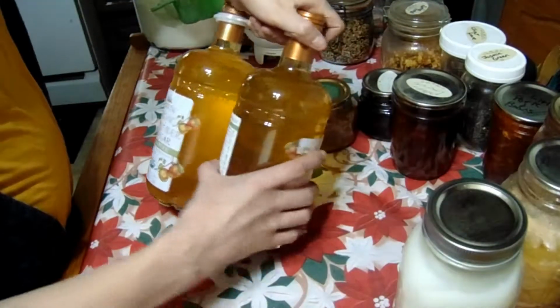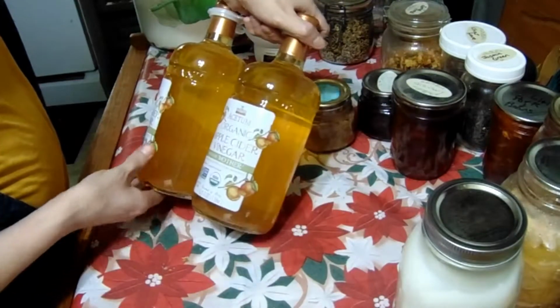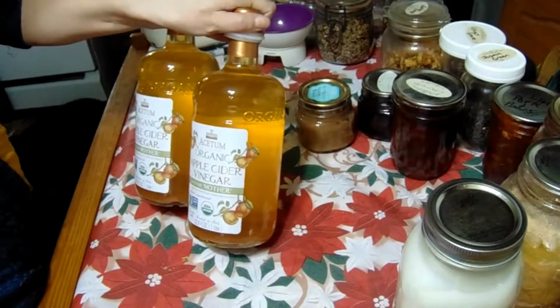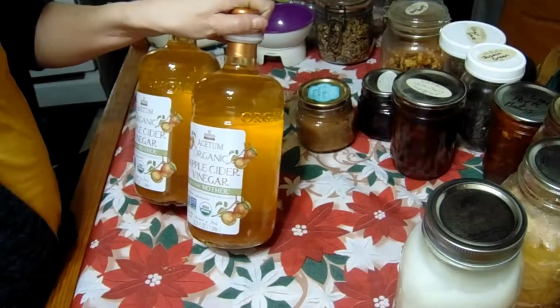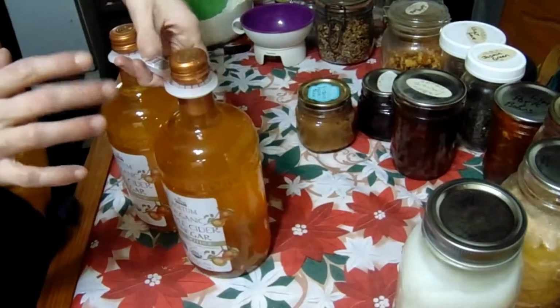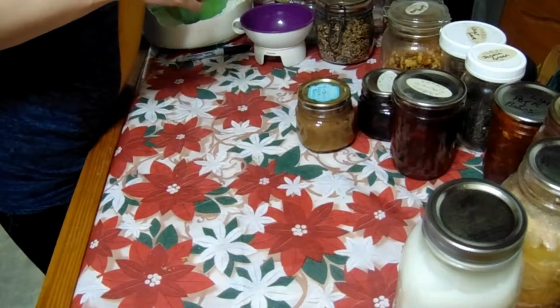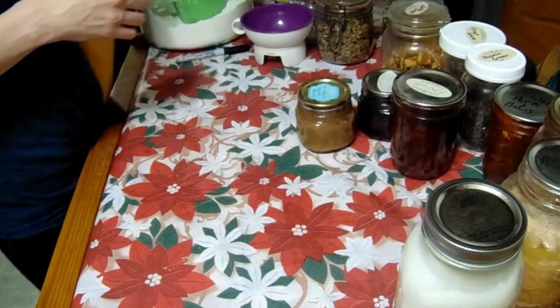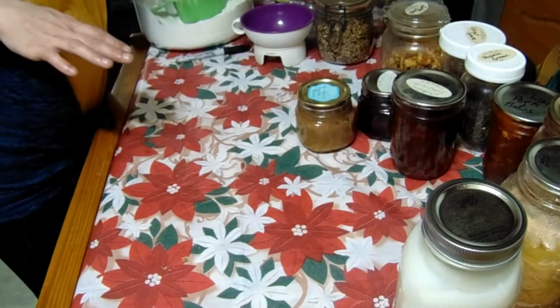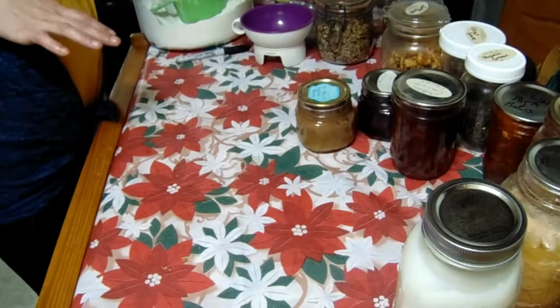33.8 ounces. 1 liter. I got 2 liters of apple cider vinegar with my membership at Costco. 2 liters for $7.29. I love Costco. I paid $4.99 for my big, huge thing of olive oil here. I love them. I paid $6.99 for my double thing of peanut butter here for my kids.